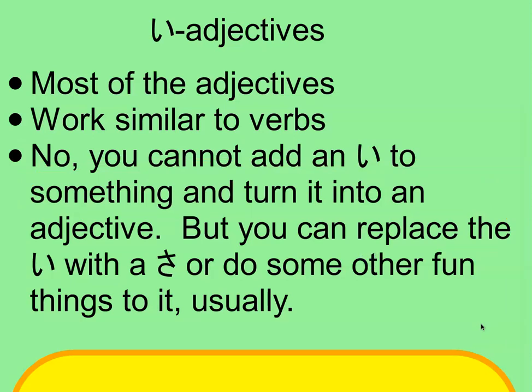No, you cannot add E to anything and automatically turn it into an adjective. There are ways that you can make an E adjective into a noun, and I will show you some of those. They're super fun, super easy. But for the most part, we're going to be looking for words that have an E on the end already, and then we can do stuff to them.